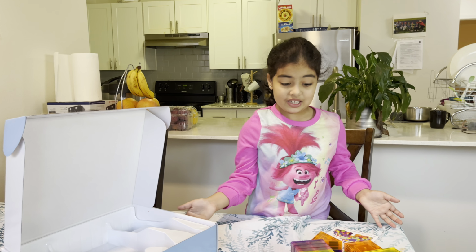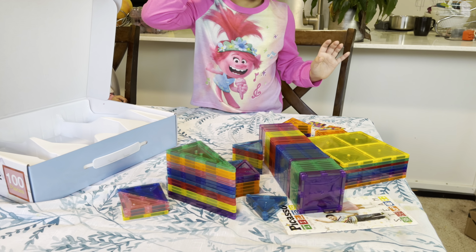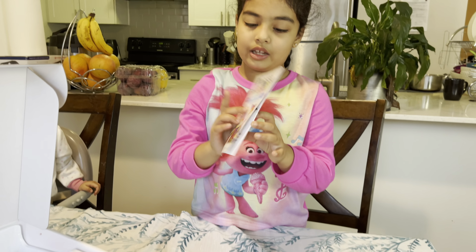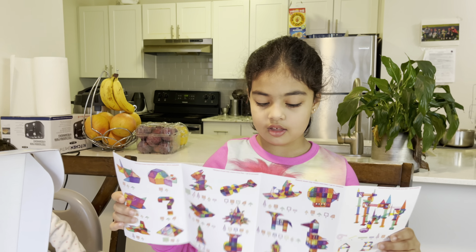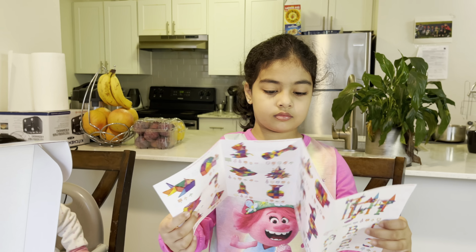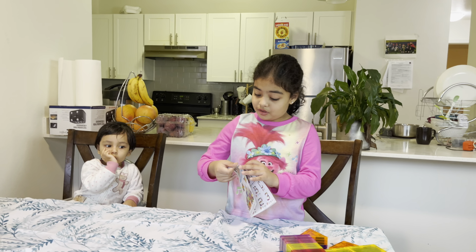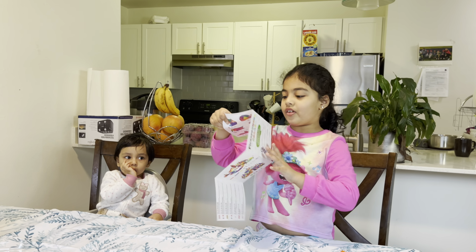So we just took everything out. So this is what we got. There are hundreds of ideas we can build with. So this is like a 100 booklet. It has so many ideas, even on the back.